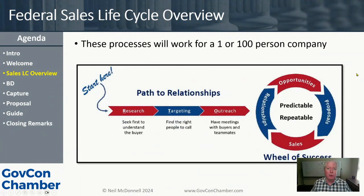Let me show it to you another way. And hopefully this diagram is very familiar to you. This is the 7-step process that I teach for success in government contracting. And there's 2 sections, right? There's this path to relationships. And then when you hit relationships on this wheel, you are now on a wheel of success. And I say, once you're on it, it's pretty impossible to get off it. And then it's only going to lead to continued success.